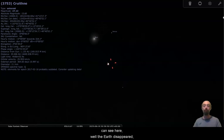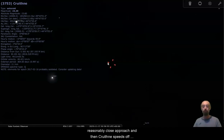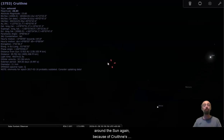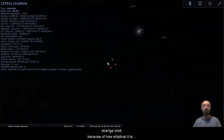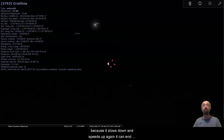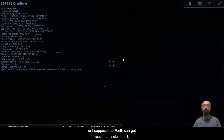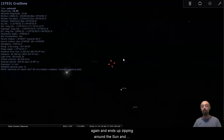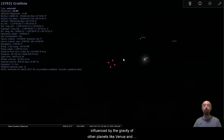And we can see here, well, the Earth disappeared, but the Earth was catching up to Carini. They were having a reasonably close approach, and then Carini speeds off around the sun again. Because of Carini's strange orbit, because of how elliptical it is compared to ours, because it's faster at its perihelion and slower at its aphelion, because it slows down and speeds up again, it can end up coming reasonably close to the Earth, or I suppose the Earth can get reasonably close to it, sort of catching up like that. But then Carini speeds up again and ends up zipping around the sun, and influenced by the gravity of other planets like Venus and Mars as well, speeding it up and slowing it down.